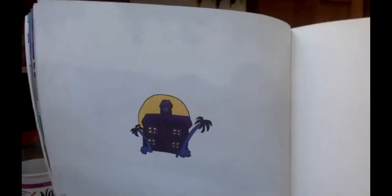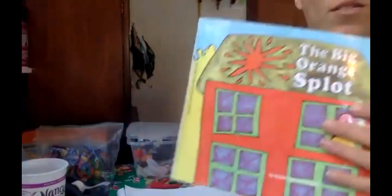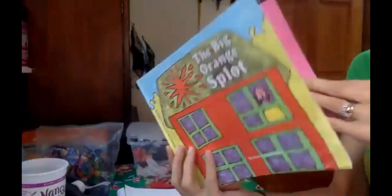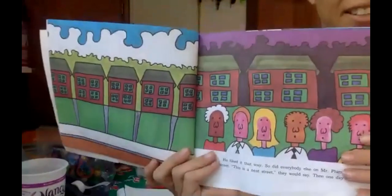The end. El fin. So I would like you to create a house, a dream house for yourself that doesn't look like this. You don't want it to be neat and boring.